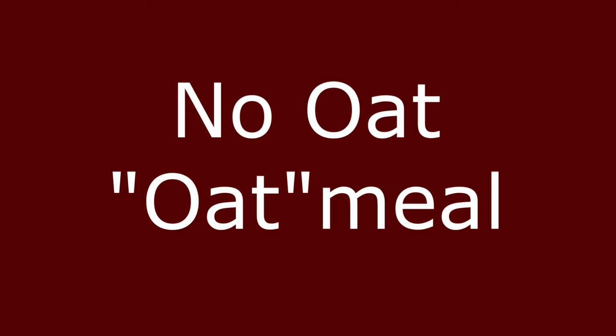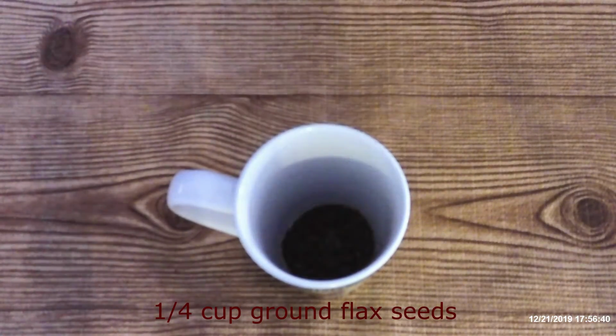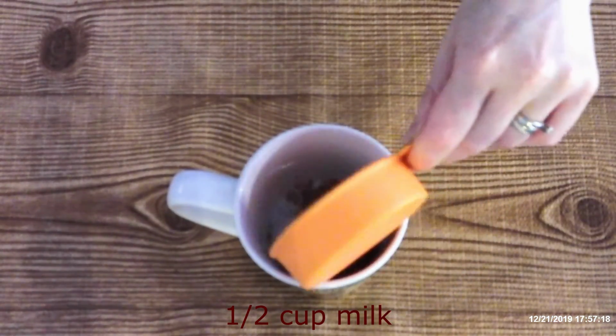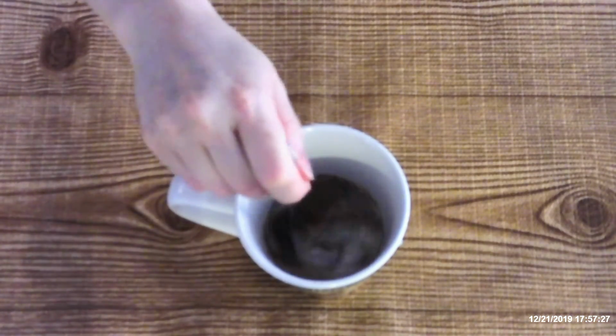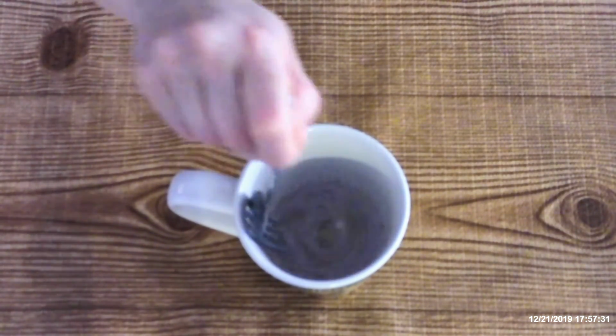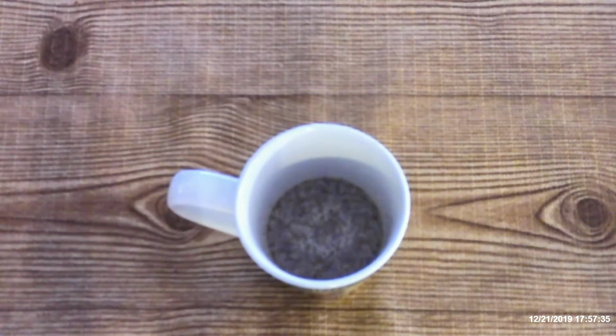Next, we have no oat oatmeal. Yeah, I know, sounds strange, but trust me, it's very good. In a 16-ounce microwave-safe mug, place 1/4 cup of ground flax seeds. Add 1/2 cup of the milk of your choice. Use a fork and stir slightly, just enough to make the seeds wet. You don't want to massively stir it. The seeds can get gummy if you do that, so just enough to wet the seeds.